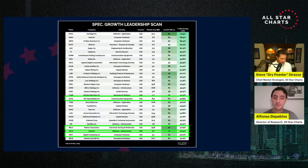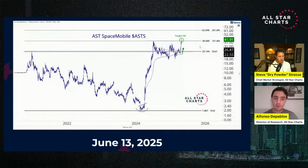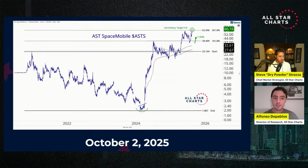The stock came from the same scans as the quantum names. And then what happened, it ripped higher on a vertical line. First target hit around 40, secondary target hit around 62, 63, 140% from entry. Nice winner.